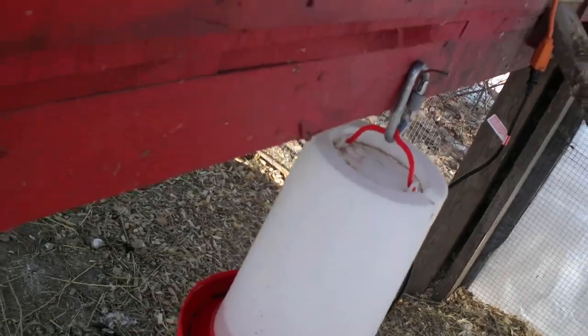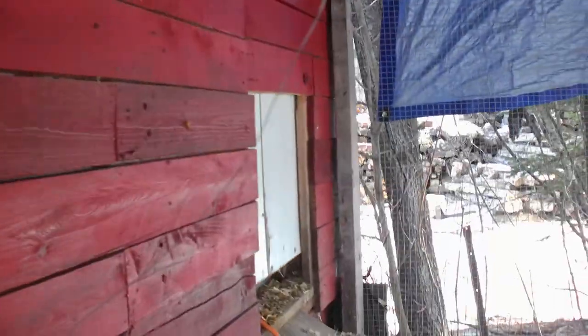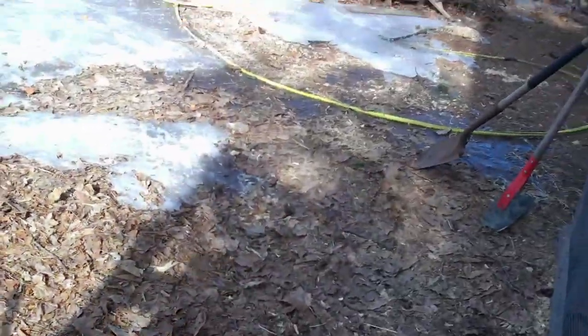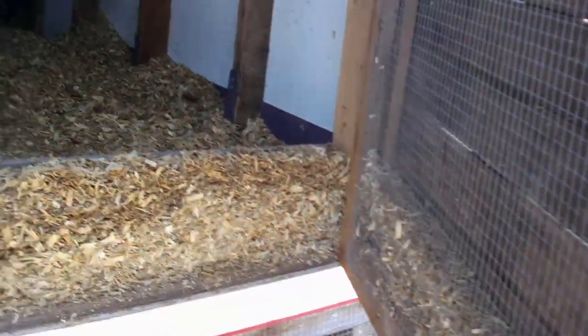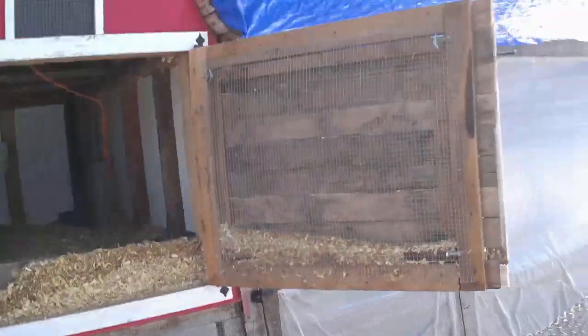Now just to ensure that they don't come in, we're going to drop the door. And now we can get to the feeder with no problems.